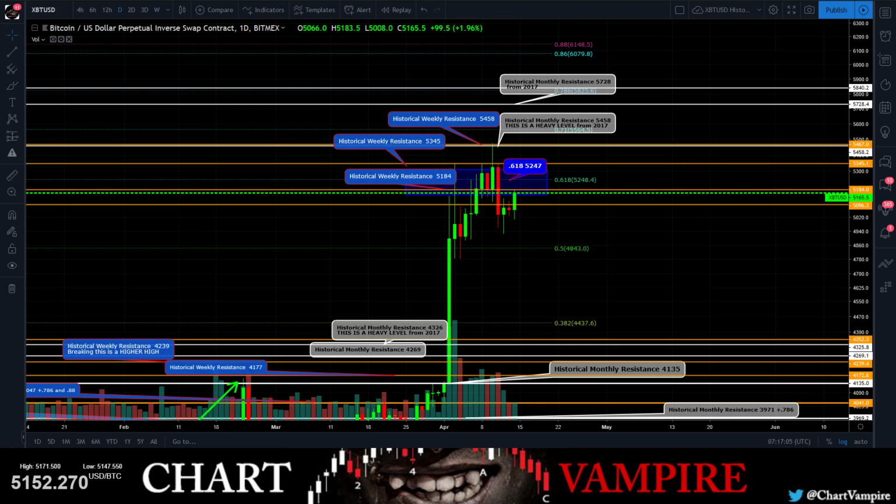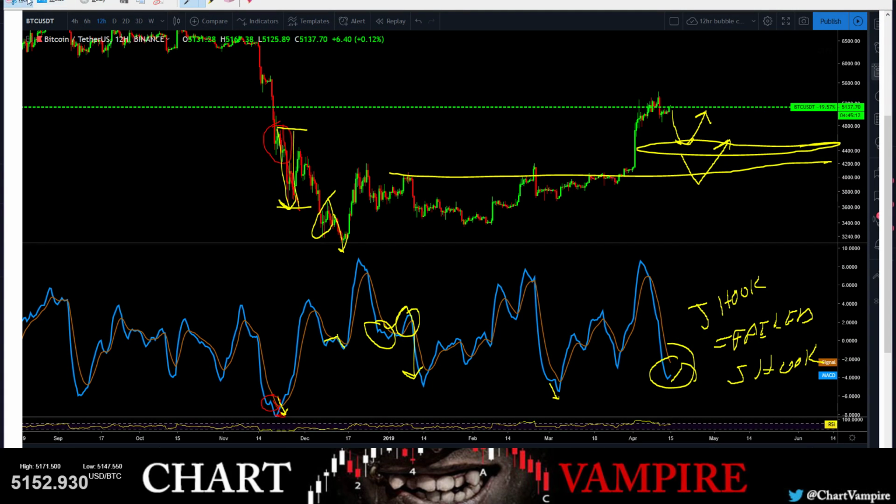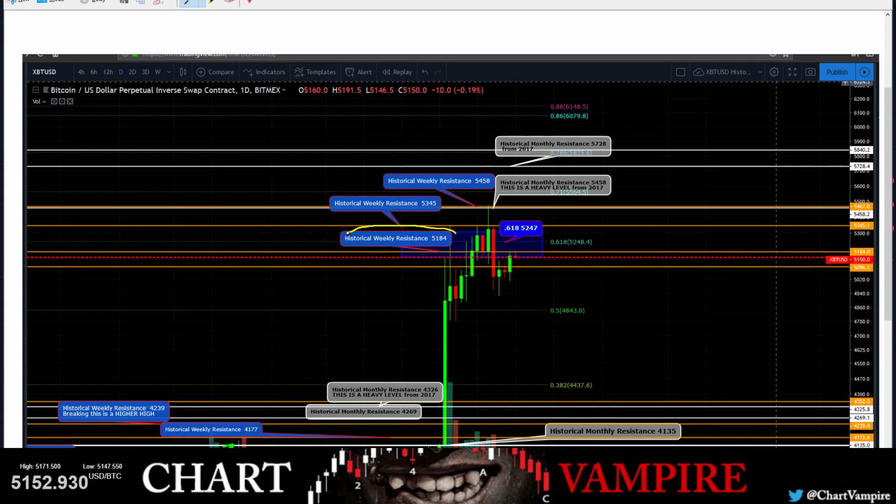VPVR chart doesn't help me at all. Support and resistance, this is really important right here. I'm going to point out what is important to see on this chart. The important thing is that we really have held this weekly resistance, right? And look at that. There's your weekly resistance, this orange line right there, 51.84. You see we're just holding that.